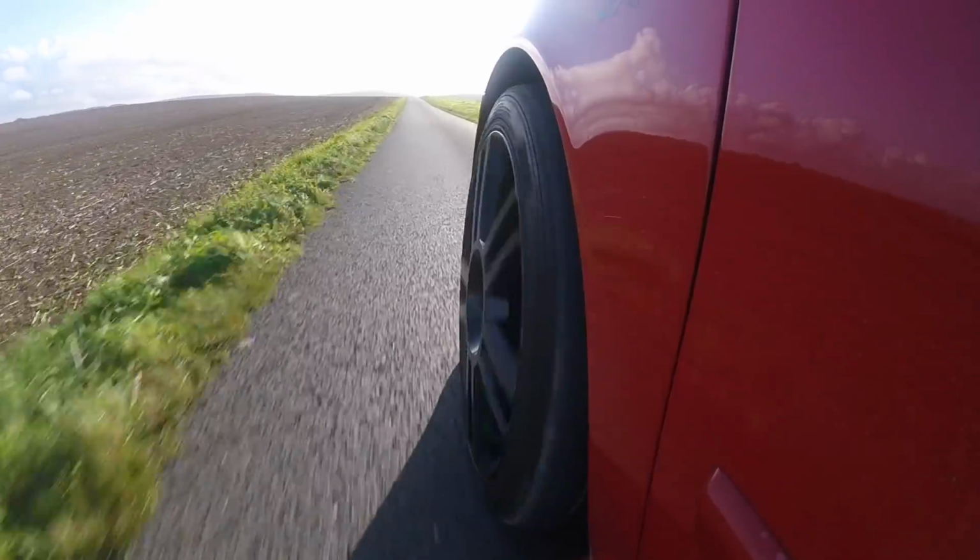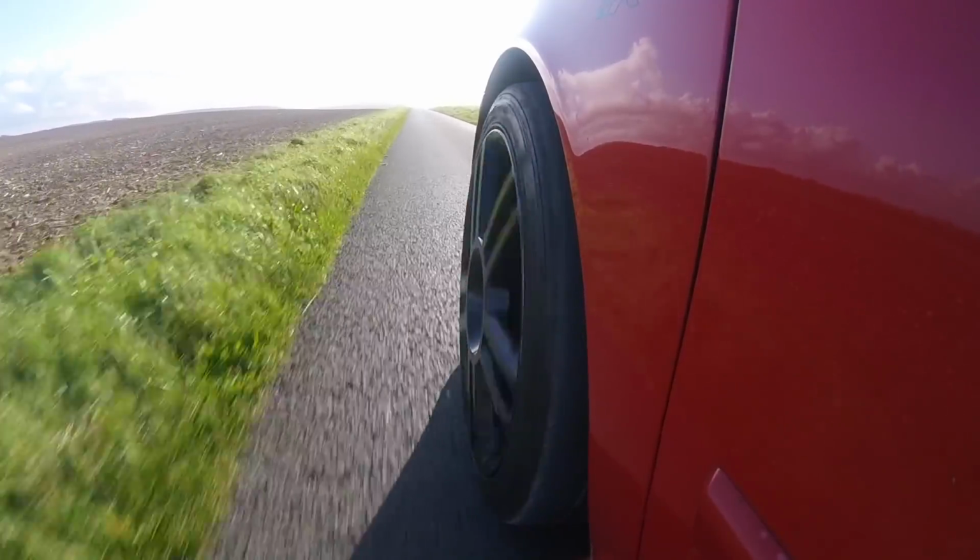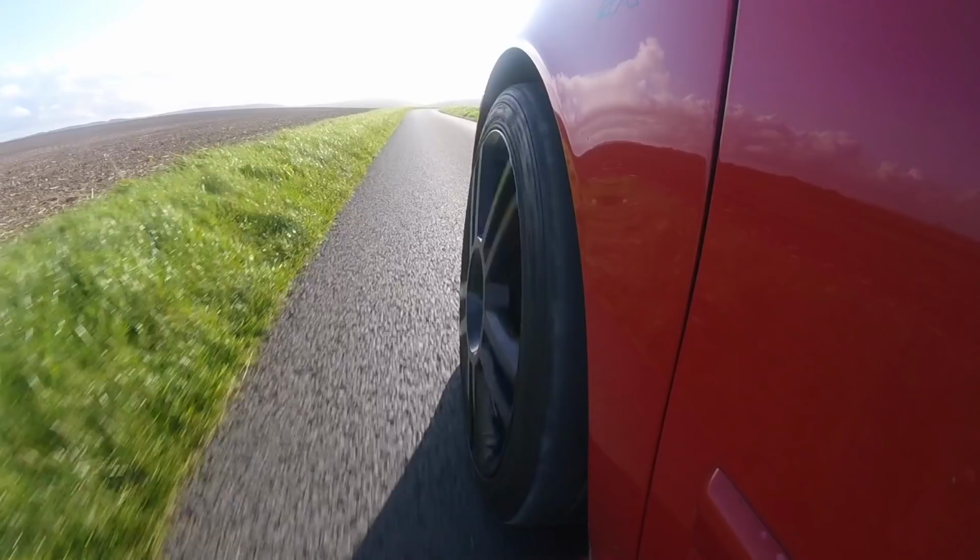Third gear. Torque's there, all over the place. It has a stage 2 map on it with a hybrid KO4S turbocharger producing 280 horsepower at 340 foot-pound of torque. Bags of power in this chassis, around 1350 kilos, so really good power to weight ratio. Front wheel drive, manual gearbox.